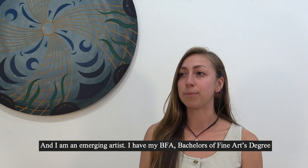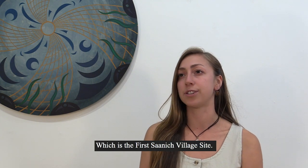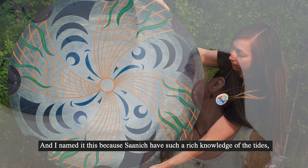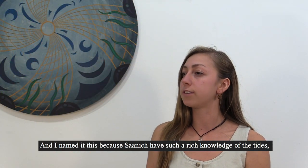I have my BFA, Bachelor's of Fine Arts degree at the University of Victoria. And I also do environmental restoration in Sneedquiff, which is the first Saanich village site. The title of my piece is Tlakaelch Statechung, and that's the Chothan for Moontide. And I named it this because Saanich have such a rich knowledge of the tides.